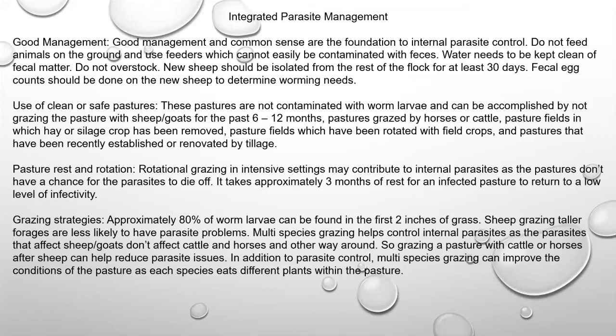Multi-species grazing helps because the internal parasites that affect the sheep and goats are not the same internal parasites that affect the horses and cattle. They may consume them, but they'll kill them. So rotating and doing multi-species grazing is a way to manage for parasites.